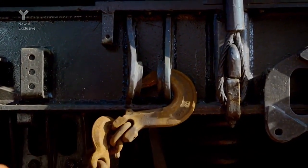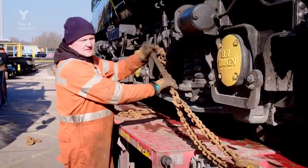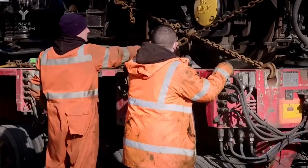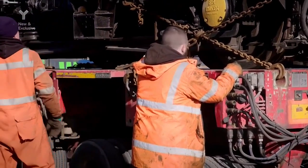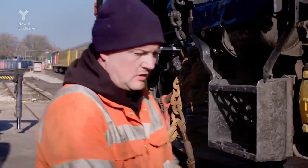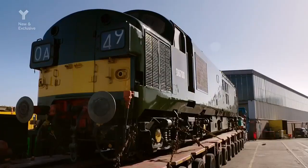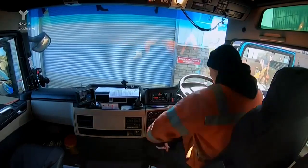Next challenge, chain it down for the journey ahead. Personally, I like to get 16 chains on as a minimum, really. Any movement on the trailer whilst in transit could be catastrophic. 1, 2, 3, 4. Yeah, and then pretty much good to go. With the engine secure, next task for lead driver Zach, hit the open road.